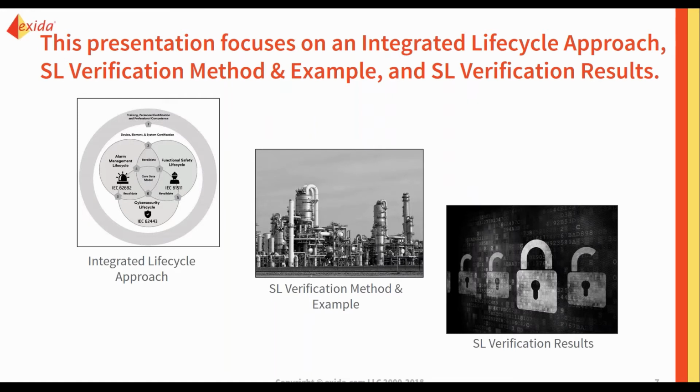Our presentation today will focus on three main parts. The first will be our integrated lifecycle approach, so understanding how functional safety and cybersecurity can work together. Next, we will go through and look at the method for security level verification and work through a detailed example. And finally, we'll look at the security level verification results and understand how the outputs of SL verification can be useful in making decisions regarding risk management.